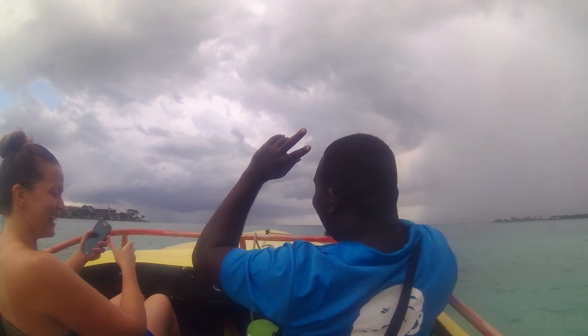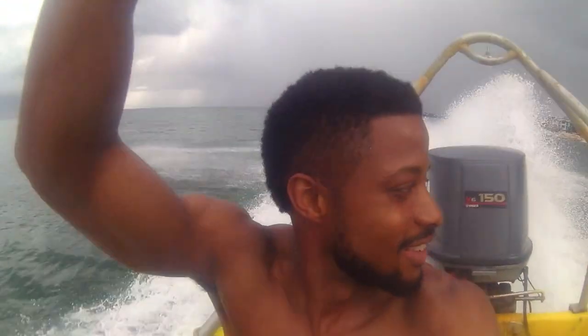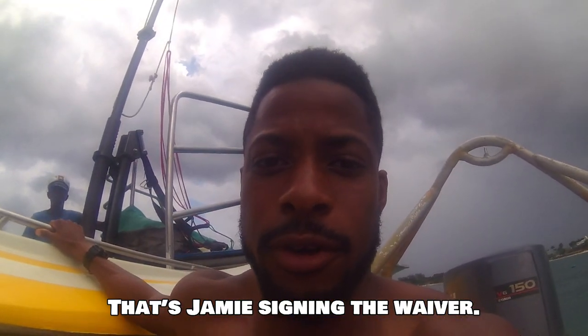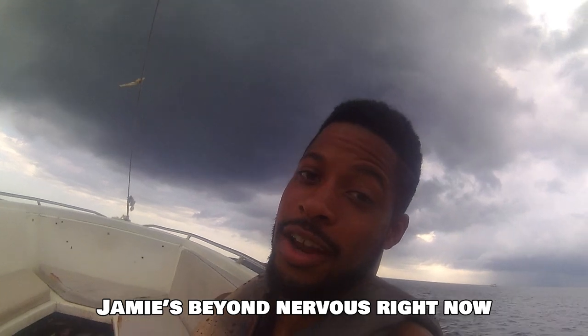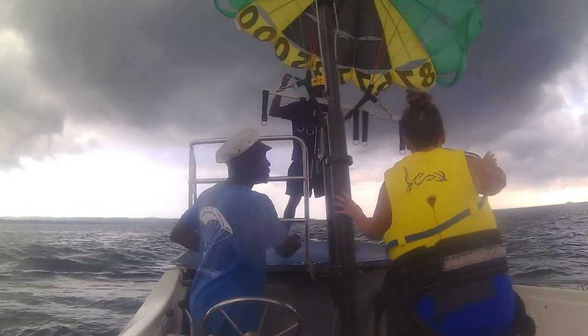Junior, what's up, man? Good. All right. Get in the boat. I start freaking out. I don't know what happened, but I was so nervous. That's Jamie signing the waiver. Jamie is so nervous. Jamie's beyond nervous right now. Like crazy nervous. Nerves subsided and I had a blast, but I don't know what happened. Yeah, it was crazy.